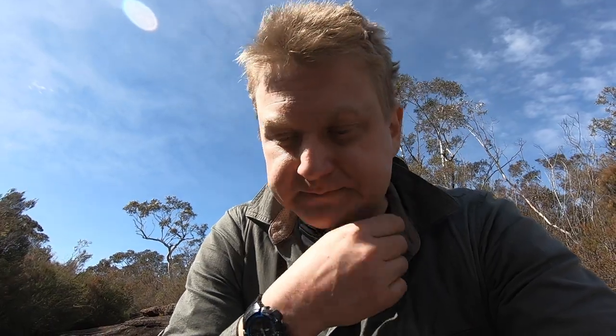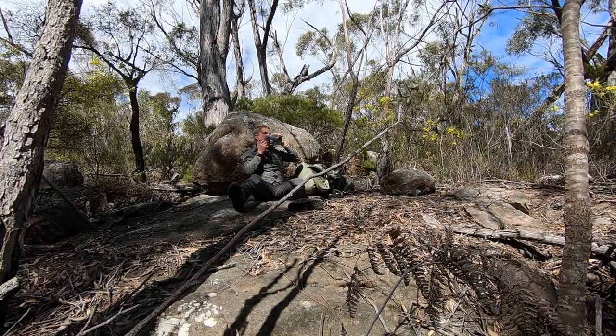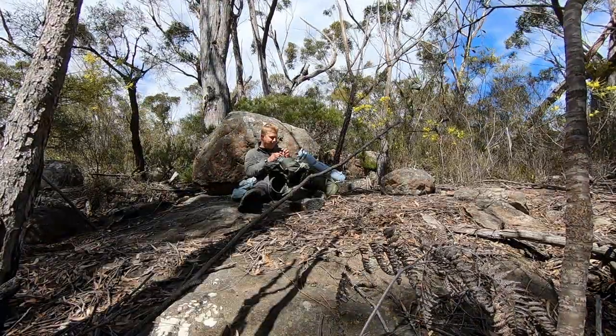So making good progress. Unfortunately, that was the easy part. Smashed out a couple of k's then, but yeah, doing well. Well, progress is going pretty well. It's just after 11 o'clock and I've just made it through the second creek, so probably 40-45% of the way back to the car.